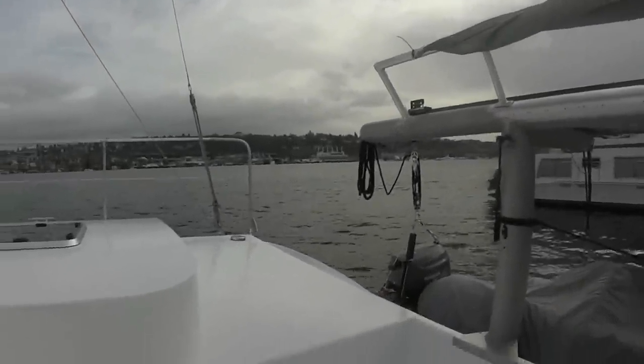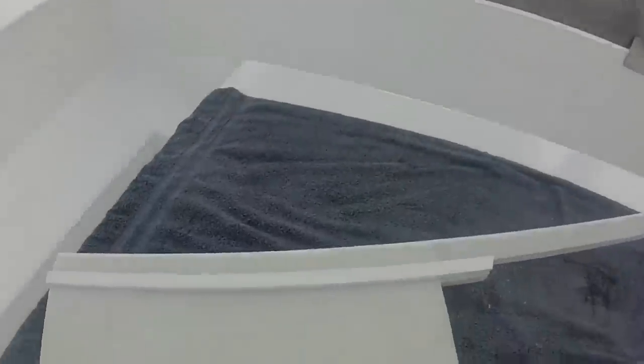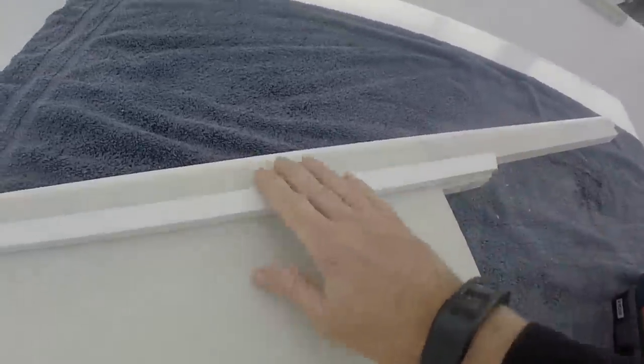Weather's a little gloomier today. It's been raining off and on, but it's not raining right now, so let's get some work done. Here's that piece of PVC I laminated on yesterday. It's cured, it's on there for good.